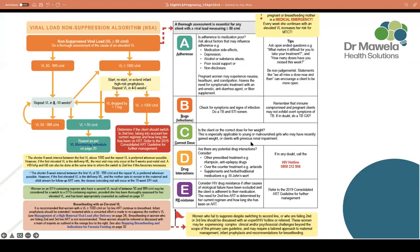So when a viral load, it's a very busy slide from the guidelines, right? You'll see, but I'll help you to see it. It says here, non-suppression.